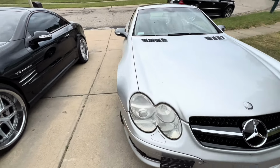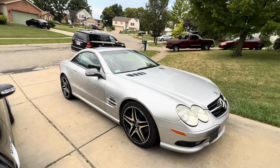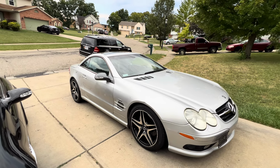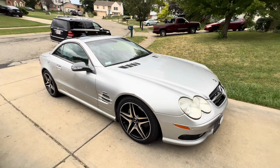I will not be here when this vehicle gets picked up because I'm also a firefighter, and I'll be on duty when this car gets picked up tomorrow. So this car is going to get picked up. I'll make sure that the keys are handed to the driver, and this car is out of here.